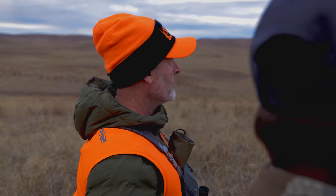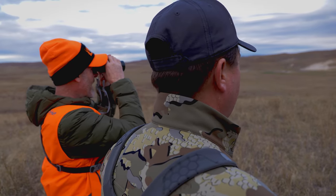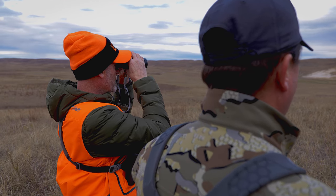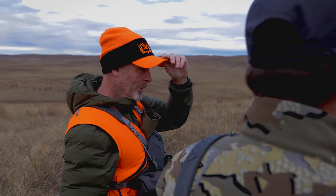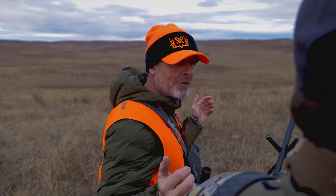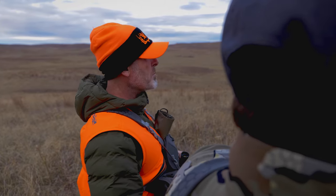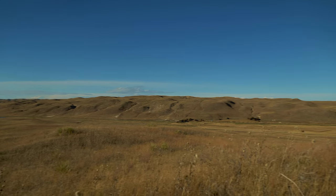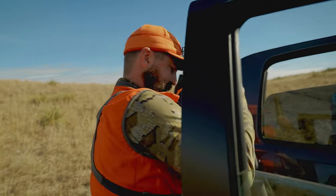The rut's going on right now and they're cruising. But had he played, I would have taken him. He's one of the best 8 points. Everybody always talks about a great 8 point. That's a great 8 point, right? Yeah, he's heavy, he's outside the ears, he's tall, he's a beast, old guy. The action continued and we came across a very nice looking mule deer.